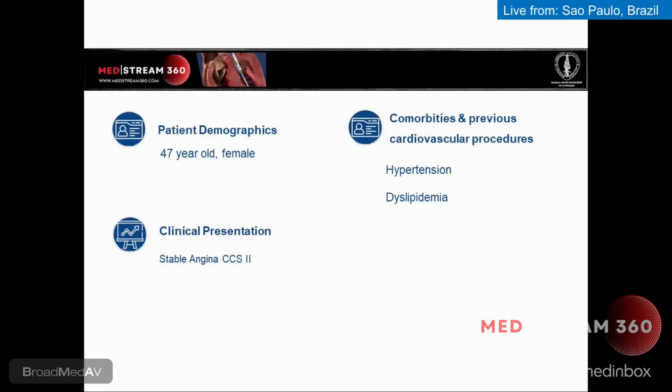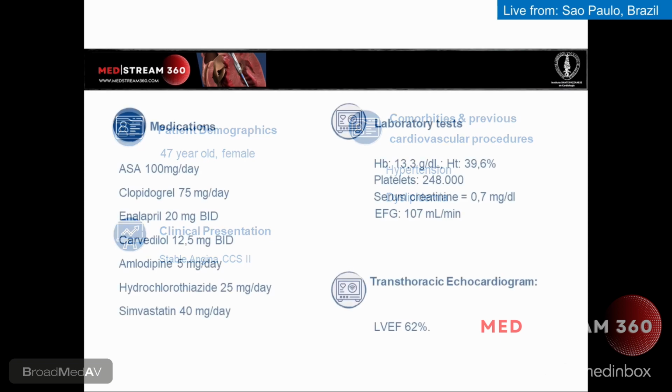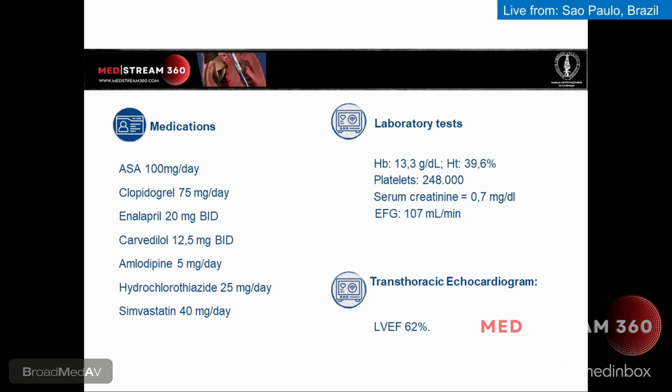Thank you, Fausto. So we have a case of a 47-year-old female patient. As clinical presentation, she has presented with stable angina, now CCS 2, but I have to say it's evolving over time and compromising to some extent her quality of life. As comorbidities, she has a history of hypertension, dyslipidemia. Here is the current medication she's taking, so she's under antiplatelet therapy plus medication to control her hypertension, enalapril, carvedilol, amlodipine, hydrochlorothiazide as diuretic, and simvastatin.